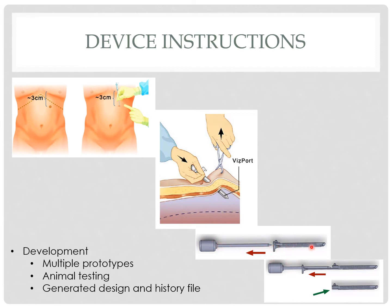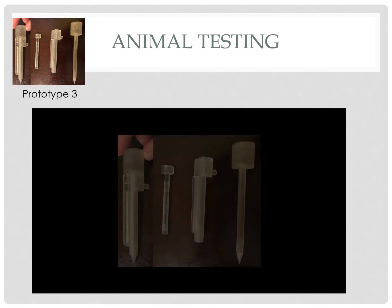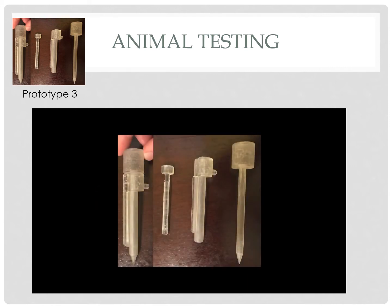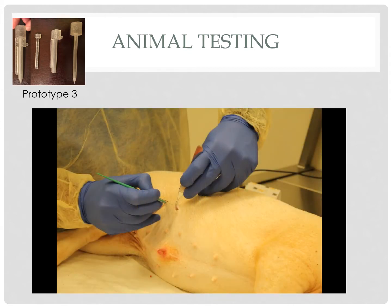One can then place the camera into the camera cannula here. The catheter obturator can be removed before final placement of the catheter through the side. We performed an animal testing of our early prototype. Here is the prototype shown here in this assembled and disassembled configuration.